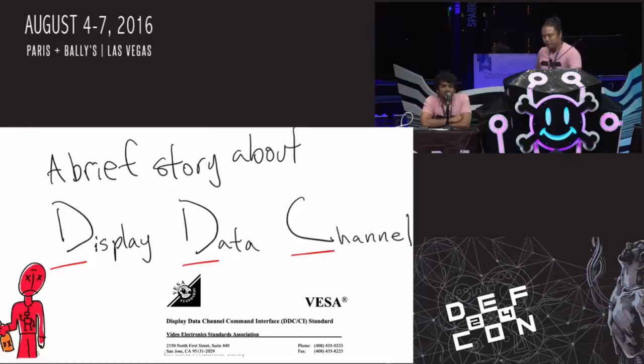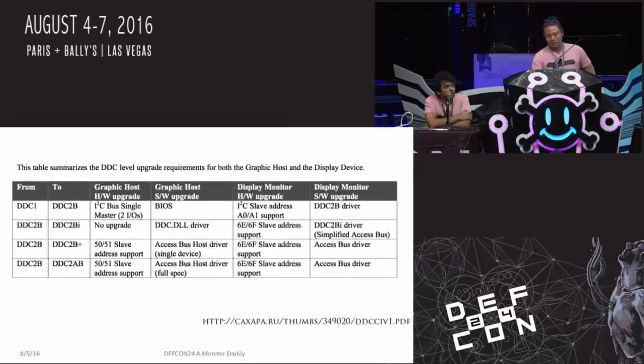So DDC is a display data channel communication set up by VESA. It is used by the host adapter to query the monitor about the hardware capabilities, what is the vendor, what resolution it supports, and so on. And there are multiple versions of DDC which exist: DDC 2B, 2BI, AB, 2B+. And what we are working with here is 2BI, which is the next version of 2B, which works over I2C and talks to the host adapter.